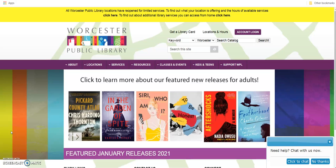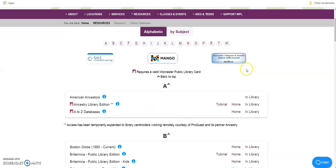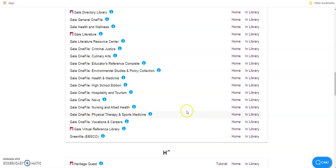So if you're interested in checking these out, you can start by going to our website at mywpl.org, and then going under the Resources tab right here, and then clicking on Online Databases. Now what we can do, we're going to scroll down to the G's right here, and the first one that I want to talk about is Gale OneFile, Health and Medicine.